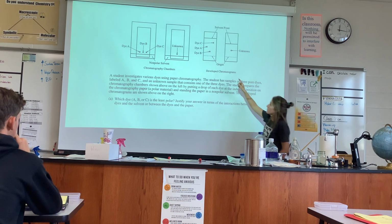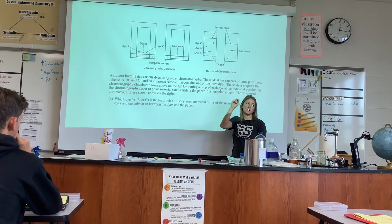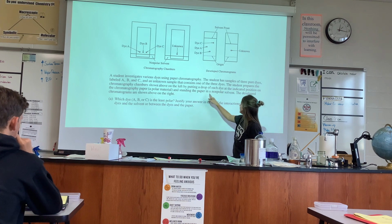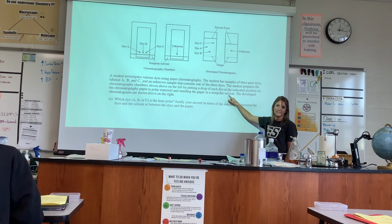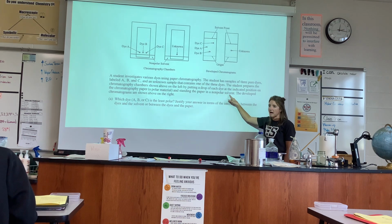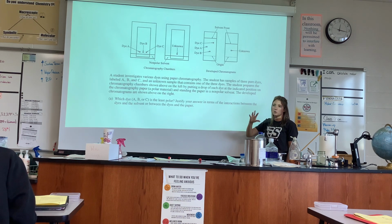So since the paper is polar, B must be very polar because it's stuck more to the paper. C traveled the farthest, which matches the liquid. Solvent's the fancy word for the liquid you're using. So the nonpolar thing traveled with the nonpolar solvent. So that's how you can, using a chromatograph, understand what properties they have.